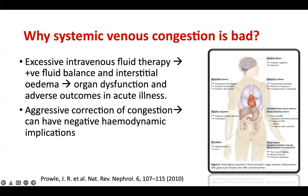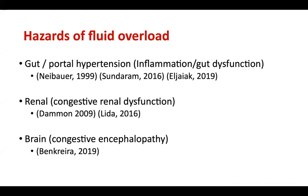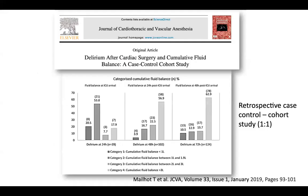And we have many data that tell us that patients with excessive accumulation of fluids are more sick, are more prone to increase morbidity and mortality, and also aggressive correction of congestion in these patients can have negative hemodynamic consequences. And there are many studies which demonstrate the hazards of fluid overload, not only on the heart and lungs, but also on the gut, portal hypertension, gut dysfunction, renal congestion, liver congestion, and brain edema and congestive encephalopathy.